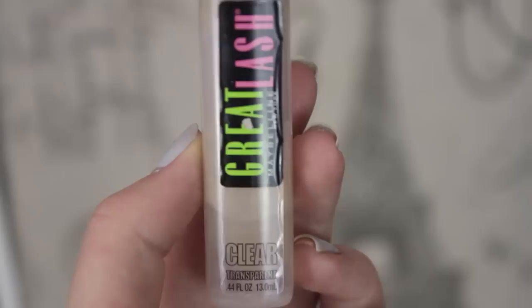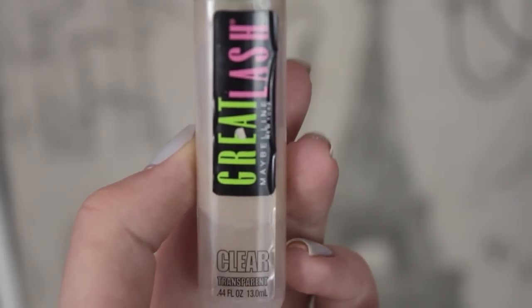So starting off with makeup products, the first thing that I have is the Maybelline Great Lash Clear Mascara, and as you can probably tell, it's not so clear anymore. It's kind of like a weird brownish color, but I use this every single day for my eyebrows just to keep them in place because they have a problem with wanting to stand up this way, which is not okay with me.